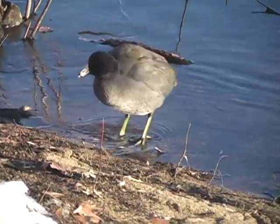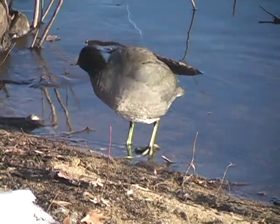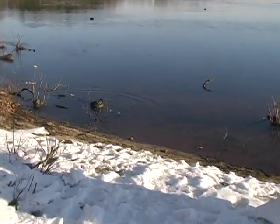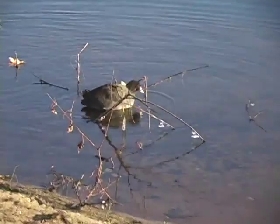This one decided to pose for us. It is stubby, has charcoal feathers, and a white beak. By the snow on the ground, you can tell it is December.